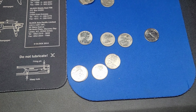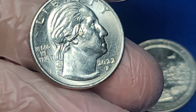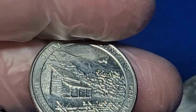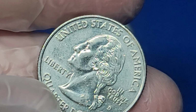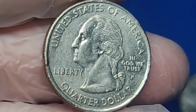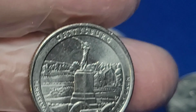All right, we've got some more rolls, a few more finds. Slight drooling George, can't see it. Might show you later, might not. Gray Smoky Mountains. Another one, I think that's the third D that I've pulled. Samoa 09, decent condition. We got this extra cactus, but it is busted. I'll probably keep that and throw it in if somebody buys one or something from me, I'll throw this one in there with them. Something like that. Gettysburg.